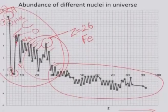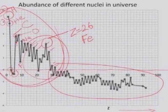Okay. In this whole diagram, abundance-wise, this is the 0 line. 0 line means, remember, it is a log scale. So, all this part is less than that 0 line and all this part is more than the 0 line. Somewhere this iron, nickel, that region where A is 56 and around that, it is some kind of a dividing line. Below that abundance is high, beyond that abundance suddenly drops. So, that is another observation you can see.